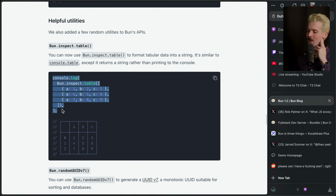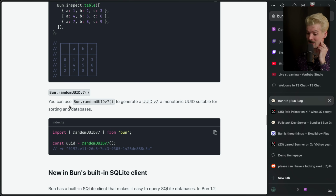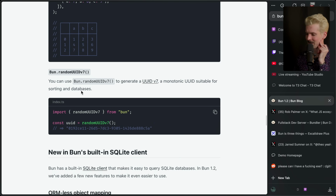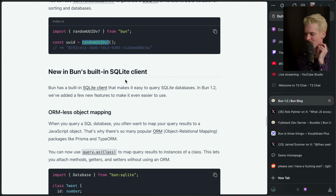Ooh, bun inspect table. That's super convenient. I like that a lot. It's similar to console table, but it returns a string rather than printing to the console. That's actually real nice. So you can get that as a string and use it for other things, like rendering it in the browser. I like that a lot. Finally, a good UUID function built in. Nice. It's V7, not V4. I know that's controversial.